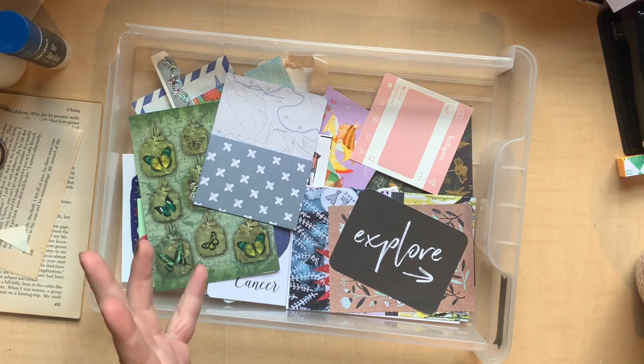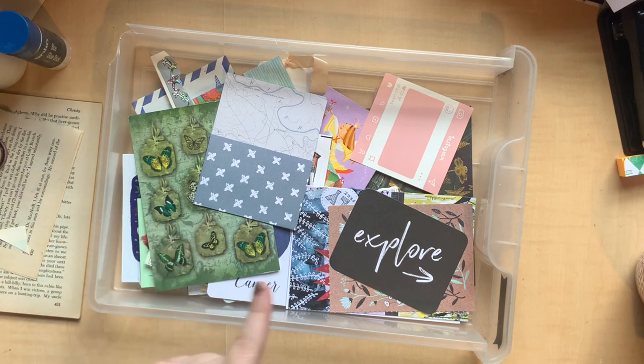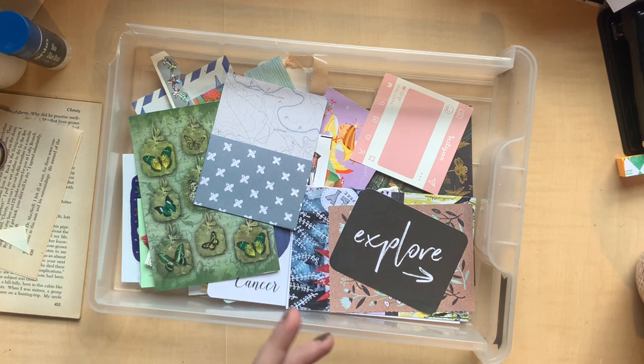Or, I mean, making something else is great, but actually using some of the things that you already have is very good, because I don't know about you, but I collect and collect and collect and have so much stuff, and I need to just use up some of the stuff that I've got. So that's my capsule for this month, guys. I hope you enjoyed seeing my little process.